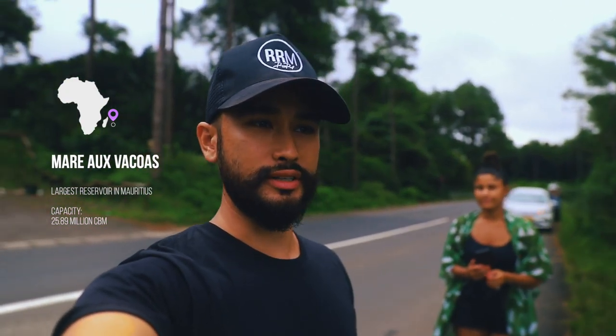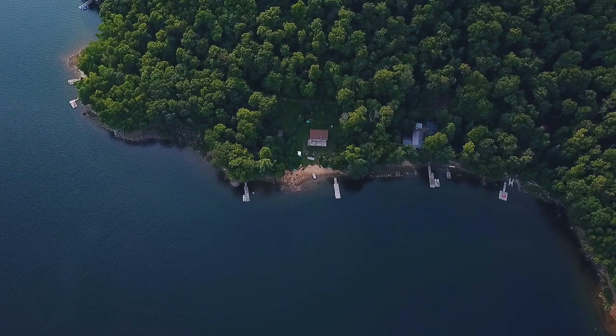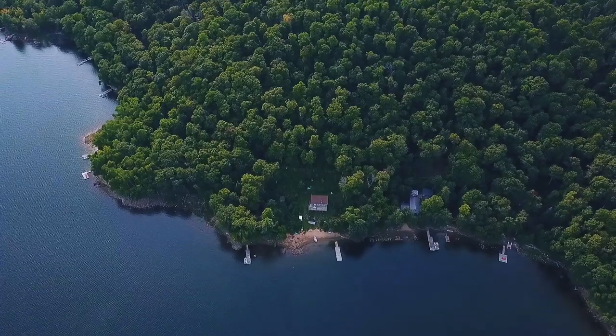Okay, we're here at the biggest lake in Mauritius. It's called the Mare aux Vacoas. Massive lake, looks like that. Biggest one here in Mauritius. It reminds me a bit of Canada and the lakes in Canada, in Ontario specifically. Looks like you can camp up a nice little cottage over here. Very beautiful. I think I'll get the drone up, get a few shots. So let's take a look now, actually.